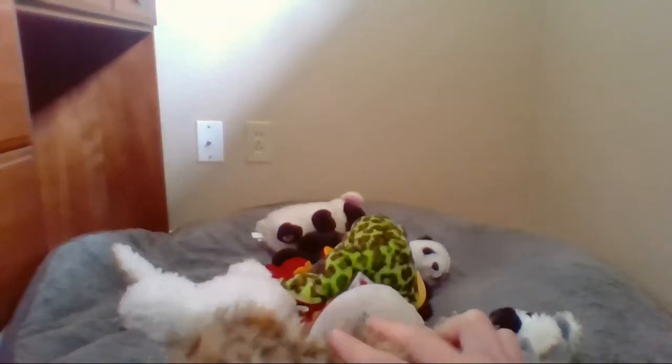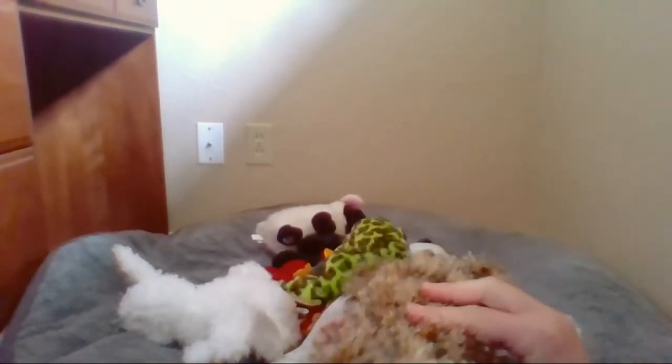I like that it has the traditional Webkinz original fur type thing on it. So I like that. It's nice. It's cute.